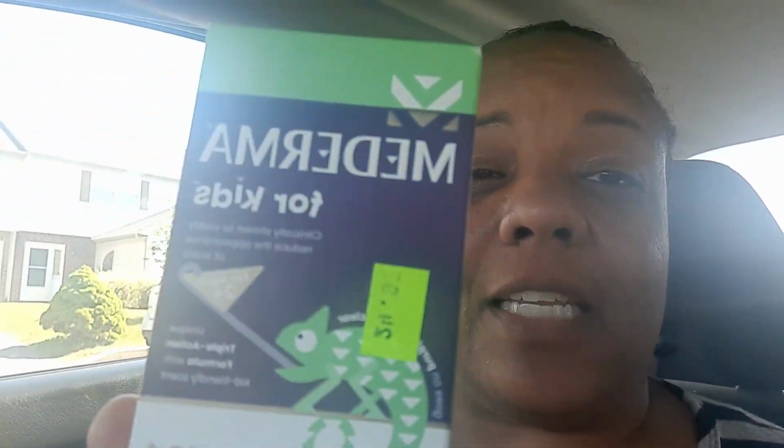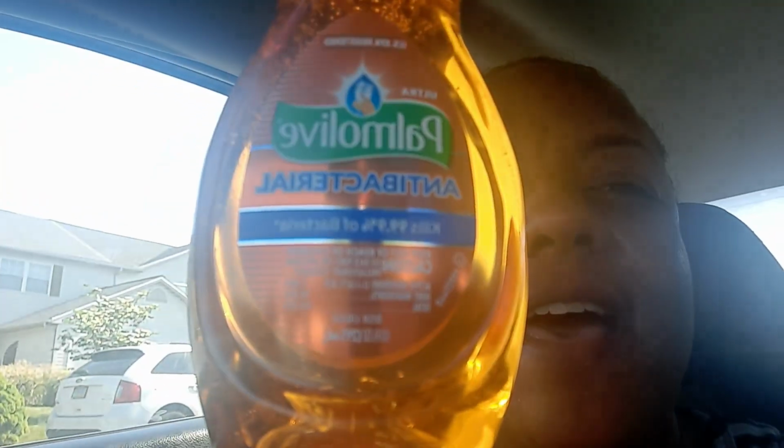Mederma for kids, but it's in the square box instead of the long rectangular tube. So not only did I find that, but let me show you my other find. I got Palmolive dishwashing liquid for 44 cents, guys.